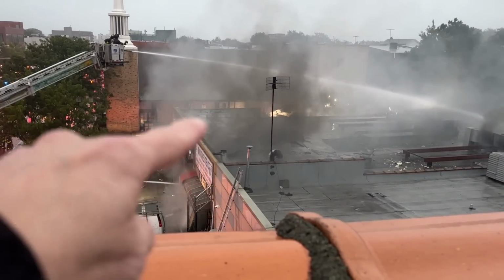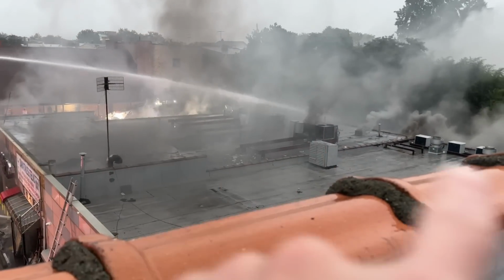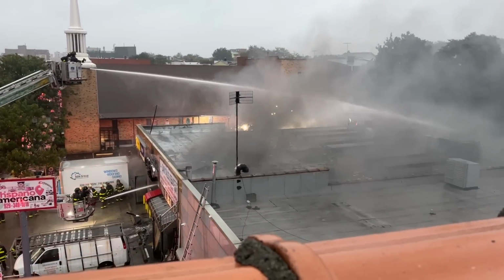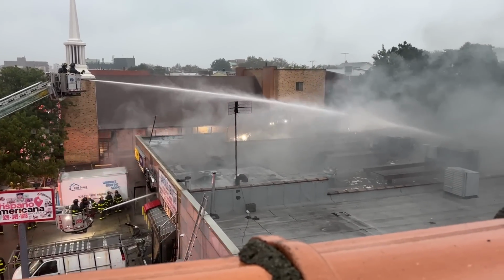See all the black and dark gray smoke here. There's a lot of fire there, and it's pushing towards the back. If I have to come back up here later, I'll come back up here later. It's raining very, very bad.